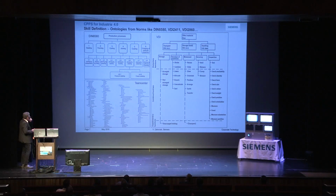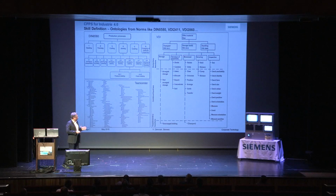What you can see here are definitions based on current norms, like DIN 8580, VDI, and so on. As an example, we have production processes like joining, so putting two things together, with various possibilities: by filling, pressing, casting, and so on. You can do gluing, by bonding, or you can do welding. This is an ontology we are reusing in this project in order to define a domain-specific language to describe what the product wants. For example, I would like to have a pressure welding, and the machine can provide pressure welding based on a lot of parameters, which of course are necessary for all these skills.